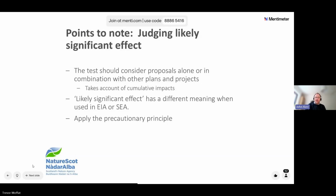There is a different meaning between likely significant effect in the HRA process compared with EIA and SEA. And the key thing also here and throughout the whole appropriate assessment, whole Habitat Regs appraisal process, is to apply the precautionary principle. So if you are not too sure about connectivity, then it's best just to take it through to an appropriate assessment stage.